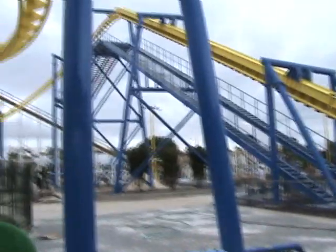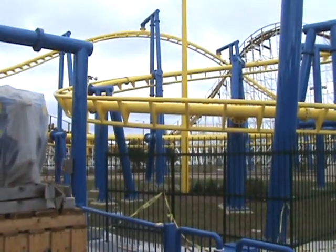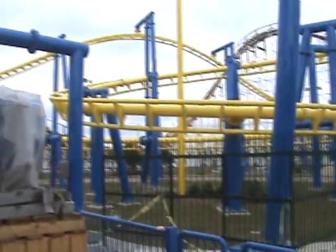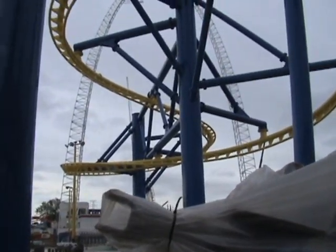It looks like a cool ride. It fits in very well too. That's what I like. I really like the colors. It pops and has that Fun Spot Fun kind of look. The Fun Spot Fun, bright blue, bright yellow. And it looks good, especially when you're driving by on the street. You can see it from the highway and everything. Very cool, and this will be opening with the park in just about a month and a half or so. So looking forward to this one.